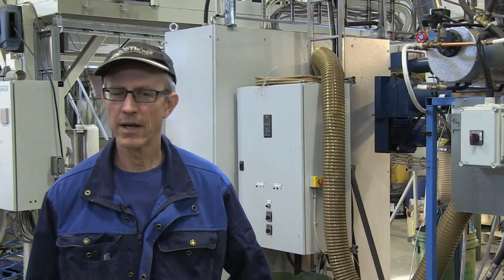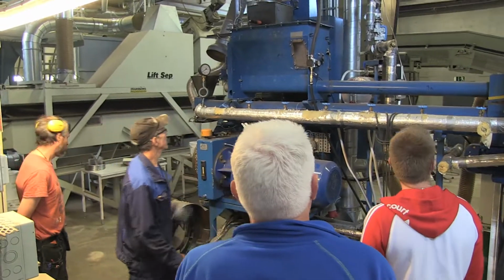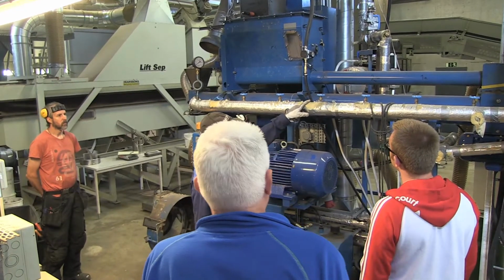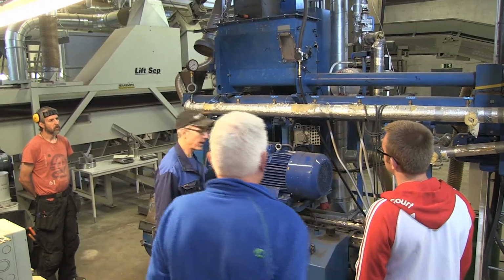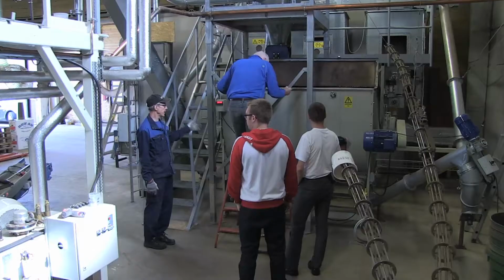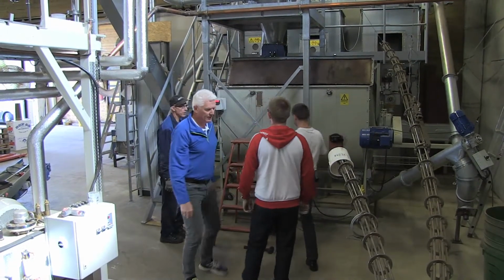My name is Gunnar Kalén and I'm the manager of this experimental plant for biofuel technology. We thought that it would be a good idea to spread it around in this Remote project, because the countries Ireland, Scotland, Norway have not so much experience from biomass from the forests, and I think we could give them some ideas how to work with it.